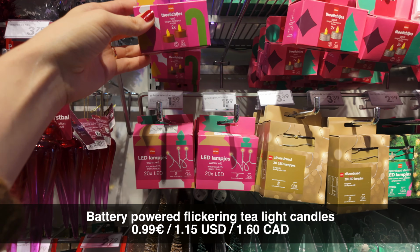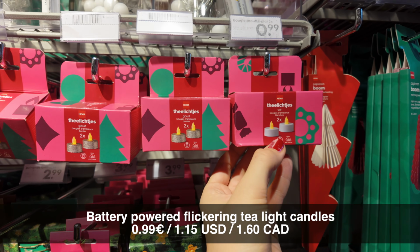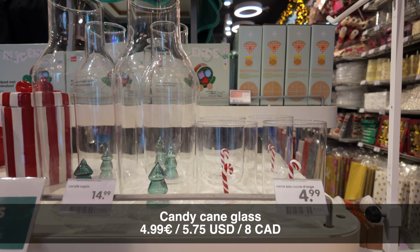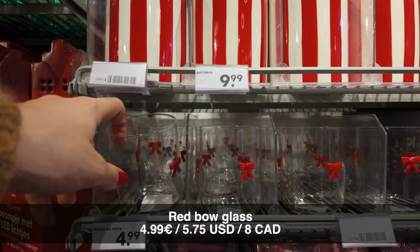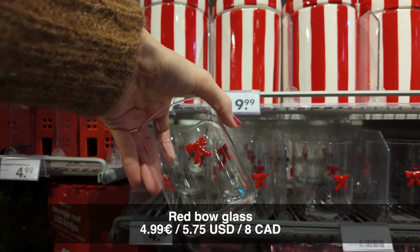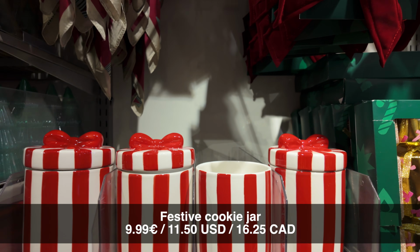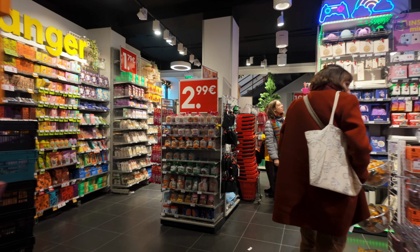Similar to Intimissimi, we're at the Marais location, but there are a ton of HEMAs all around Paris. Now, I don't think it's a secret that the French aren't overly enthusiastic about holidays like Halloween, Valentine's Day, St. Patrick's Day, even birthdays, to be honest. So I like to go to HEMA even if it's just to look around, because I get my fix for the enthusiasm and excitement that I grew up with in Canada.